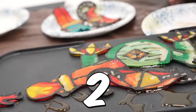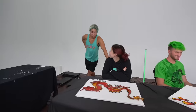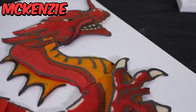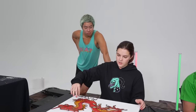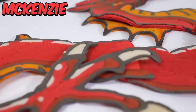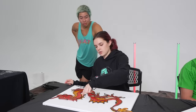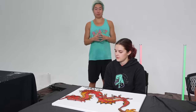Three, two, one, time's up. All right, let's start over here. What do we have, Mackenzie? A Chinese dragon. Okay. I also put my signature here. He's got little claws, like his front feet and back feet, and little 3D whisker thingies, and also three-dimensional little spiky thingies, and his tail. I really like the touch with the signature. Overall, I'd say very, very nice piece. Thank you. Good job, Mackenzie.